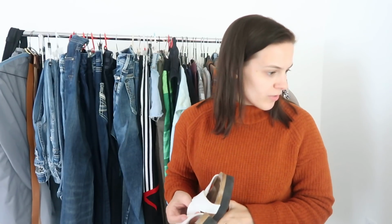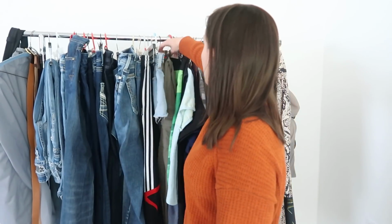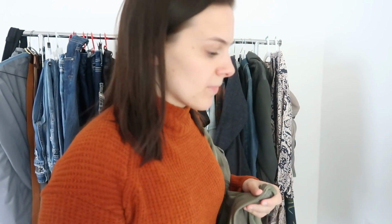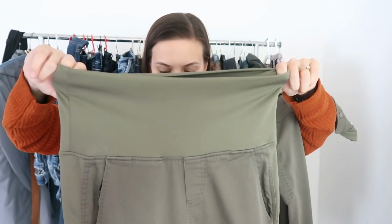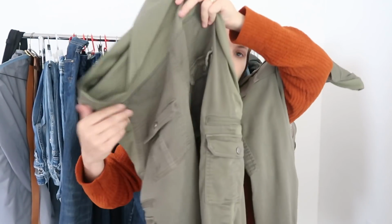Next, all right, we're gonna switch from shoes. We have a couple non-shoe items next. So we have these 2 pair of pants. They're the exact same brand, exact same size. They're the brand Scotty Vest. I have never heard of it. I thought these were maternity pants, but when I looked them up, I found that they're actually called the Traveler pants from this brand, and they say that they're styled like maternity pants. So there's the brand. You see that they're a size small, and they have this maternity-esque waistband, and they're really lightweight. I'm sure these would be extremely comfortable.